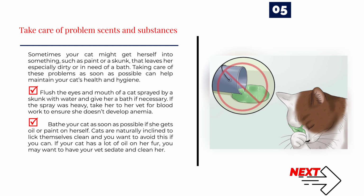Flush the eyes and mouth of a cat sprayed by a skunk with water and give her a bath if necessary. If the spray was heavy, take her to her vet for blood work to ensure she doesn't develop anemia.